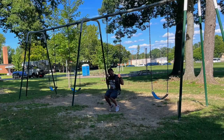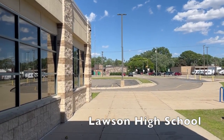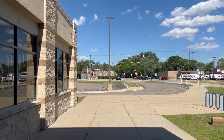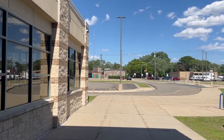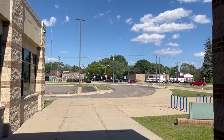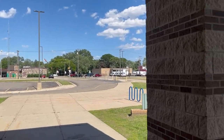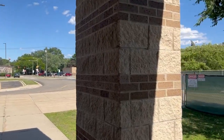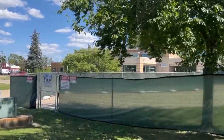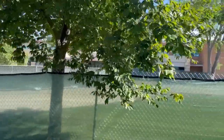All right, we're here at Clawson Middle School, which they call Lawson Middle School in the film. This is where the famous 640 shot takes place, which I'm not gonna be able to do. I'm not inside the building, and we can't go inside the building. So I'm just gonna do kind of a round shot here. Of course, there's construction everywhere we go.